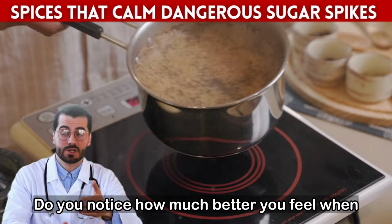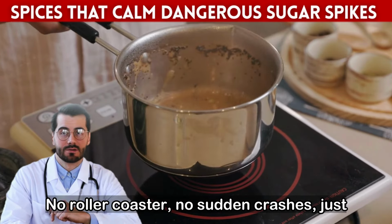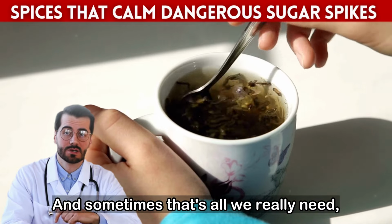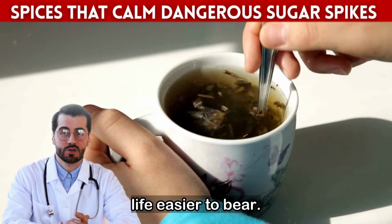Do you notice how much better you feel when your sugar is steady? No roller coaster, no sudden crashes, just calm energy. That's what cinnamon helps bring. It's not a cure, but it's a faithful helper. And sometimes that's all we really need, a little steady support that makes daily life easier to bear.